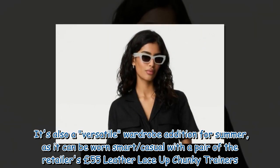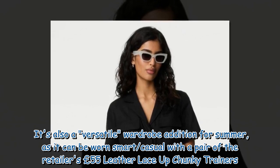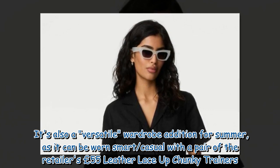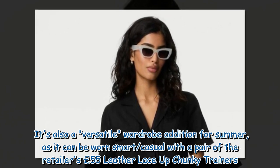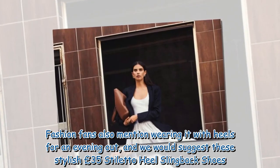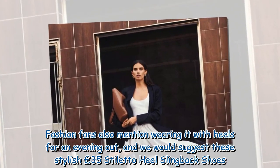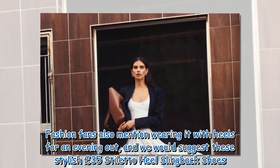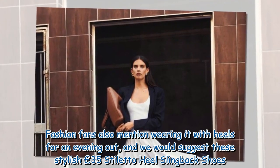It's also a versatile wardrobe addition for summer, as it can be worn smart/casual with a pair of the retailer's £55 leather lace-up chunky trainers. Fashion fans also mention wearing it with heels for an evening out, and we would suggest these stylish £35 stiletto heel slingback shoes.